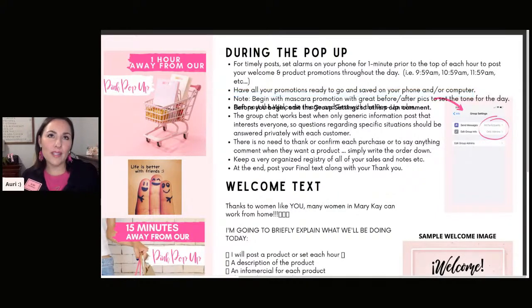It's so amazing. I don't know why this happened here, but it says to make sure you change the settings of your group right before you begin your pop-up so that participants can respond. So until you start the pop-up, don't have that setting set to all participants can post. Also, you want to make sure people don't post their questions in the group. Everything there should be generic information that interests everyone. So if they do ask a question in the group, reply to them privately.